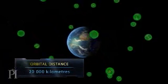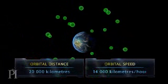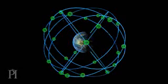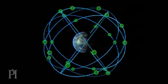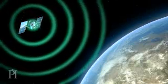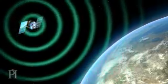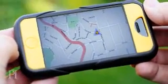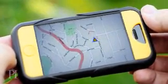The Global Positioning System is a network of over 30 satellites orbiting 20,000 kilometers above us. They move at a speed of 14,000 kilometers per hour. Each satellite follows one of 6 orbits, arranged so at least 4 satellites are visible from any point on Earth. The satellites constantly transmit signals, easily picked up by anyone with a GPS receiver. Each signal contains information on where the satellite is and what time the signal was sent.